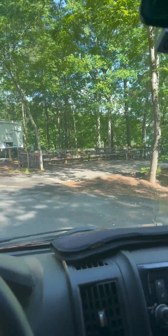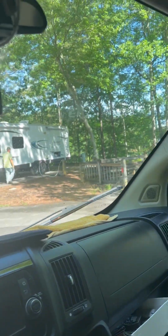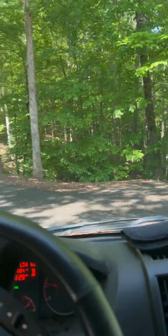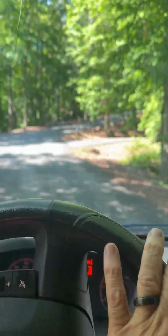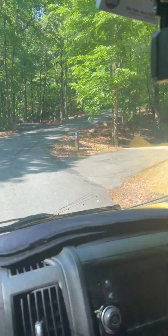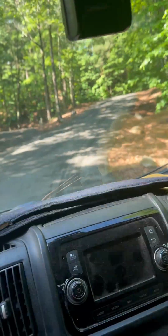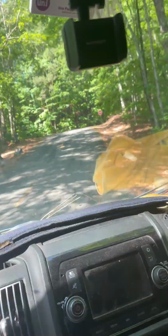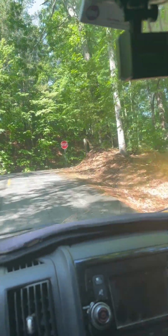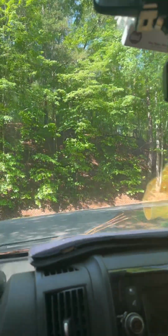Here we have Site 31, which honestly I think is one of the prettiest sites, with the view of the lake. And Site 33, and once again it looks like we have someone coming in there today. When you arrive here, those blue tags go to hang on your mirror so that when you go in and out of the park, we will know it's okay to let you back in.